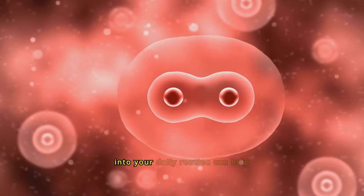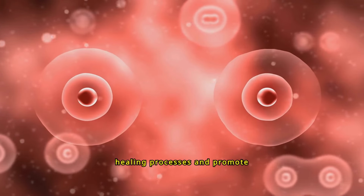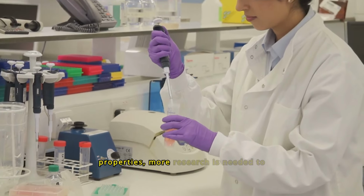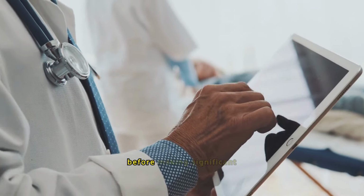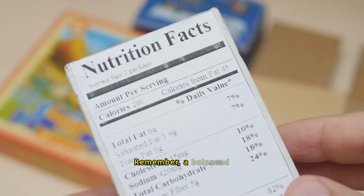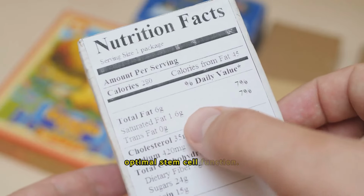Incorporating these drinks into your daily routine can help support your body's natural healing processes and promote overall health. While these drinks may have potential stem cell boosting properties, more research is needed to fully understand their effects in humans. It's always best to consult with a healthcare professional before making significant changes to your diet or supplement regimen. Remember, a balanced diet and healthy lifestyle are key to maintaining optimal stem cell function.